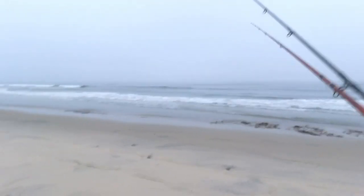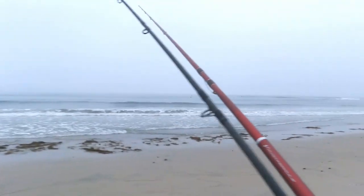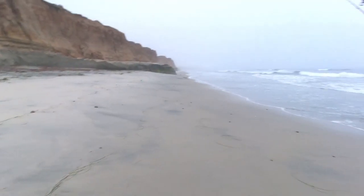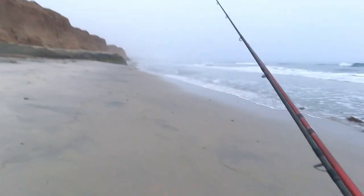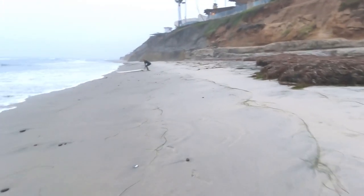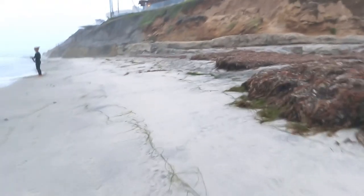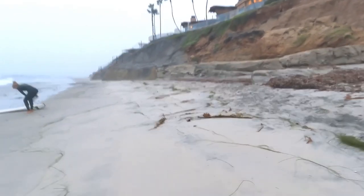This is Tamarack. It's a beautiful place. I have to check the GPS to see where I have to fish. I always check the GPS so I can find good places for fishing. I don't want to just throw, because it's better to look at the GPS. Oh my gosh, look at that, a lot of seaweed here.